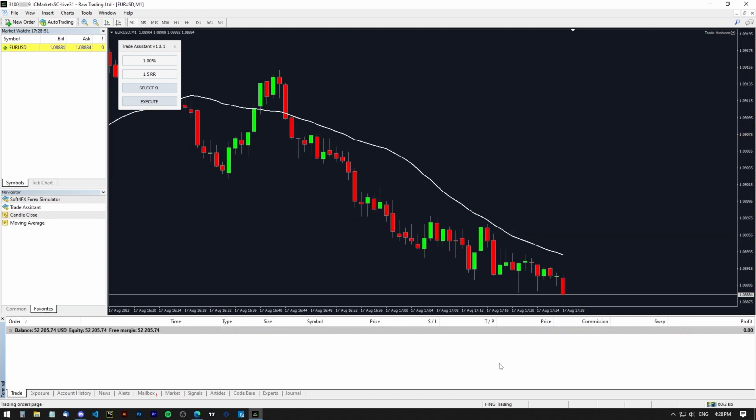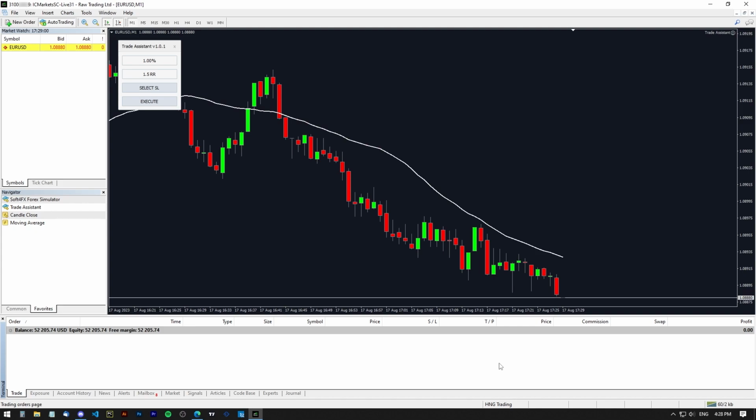Apart from that one setup that I took earlier, the markets really haven't been too clean today, so I didn't end up taking any more trades. I'm just going to end my day at a net profit of 1.4% when you include commissions.